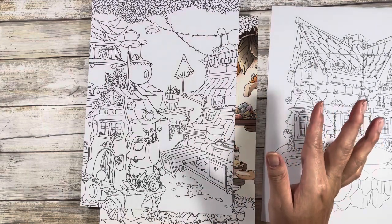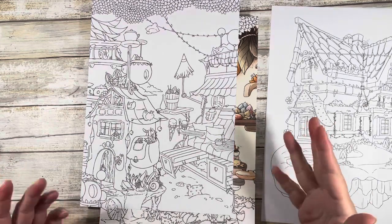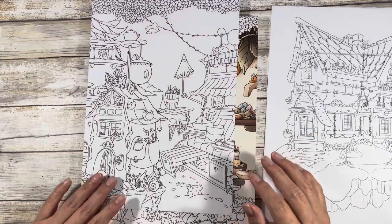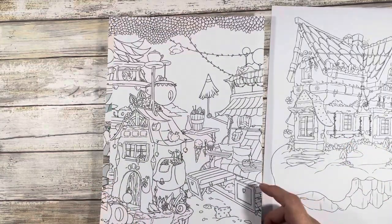It's nearly 11 p.m. on a Sunday. I work tomorrow, so yeah. But I really want to color in one of these, and I want to show them to you guys first. I normally don't do that, but like I said, I wanted to show you the packaging.